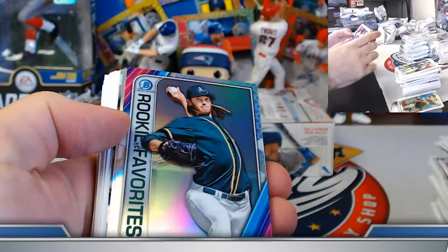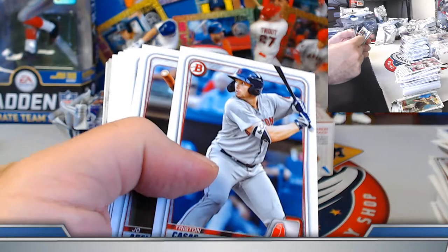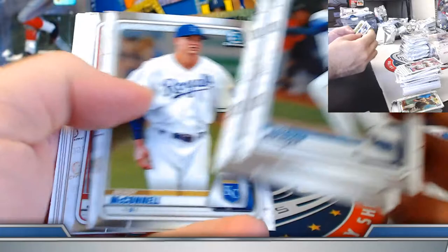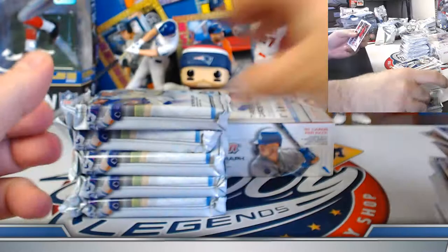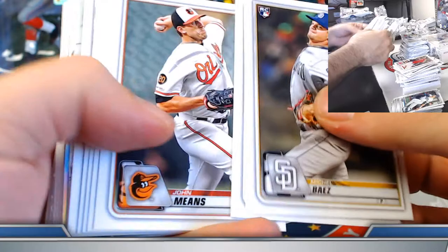AJ Puck, rookie of your favorites. Nice, Bill Bichette, retro, 90 retro rookie. Gavin Lux, nice, top 100 rookie as well. Bobby Witt, paper. Tony, well, I certainly hope not, good sir.